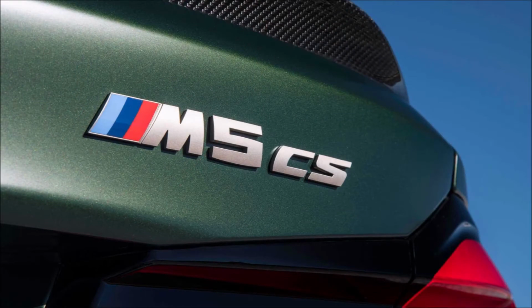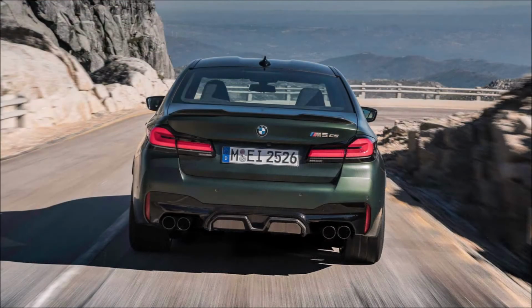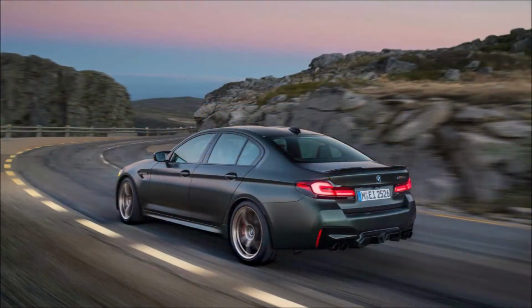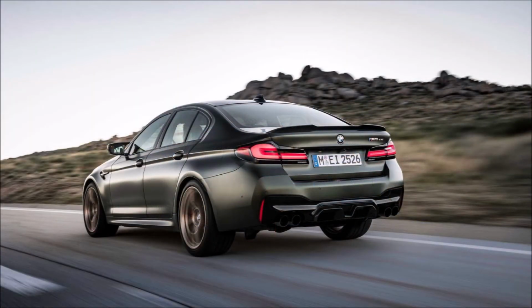However, engineers didn't stop there as they made further changes to the springs and dynamic damper control system to take advantage of the CS's lower weight and available Pirelli P Zero Corsa tires. Now, speaking of weight reduction, the M5 CS has been equipped with a number of carbon fiber reinforced plastic components, including the hood, roof, front splitter, mirror caps, diffuser, and rear spoiler. Now, the company didn't stop there as they also removed some of the soundproofing for additional weight savings.